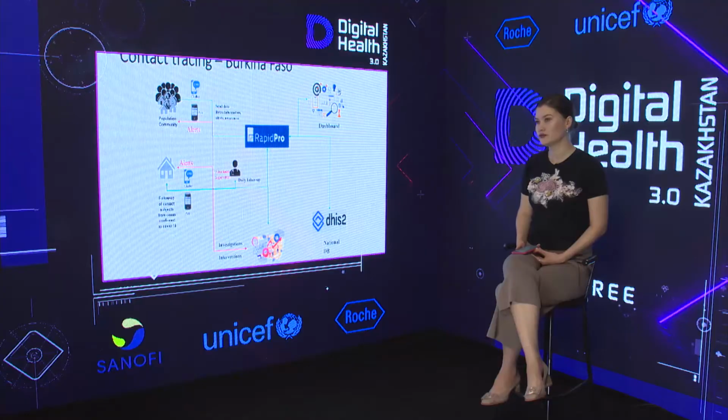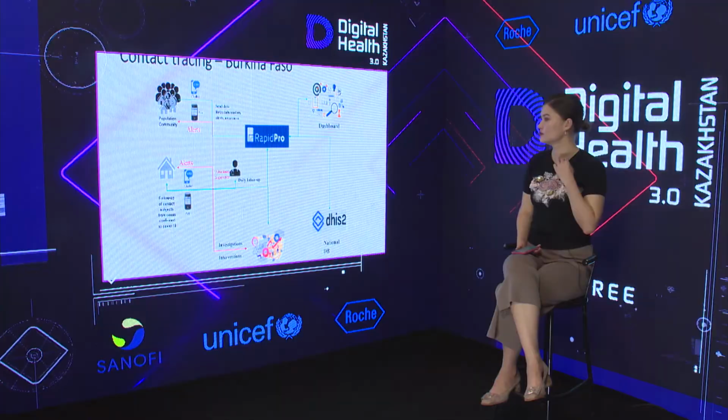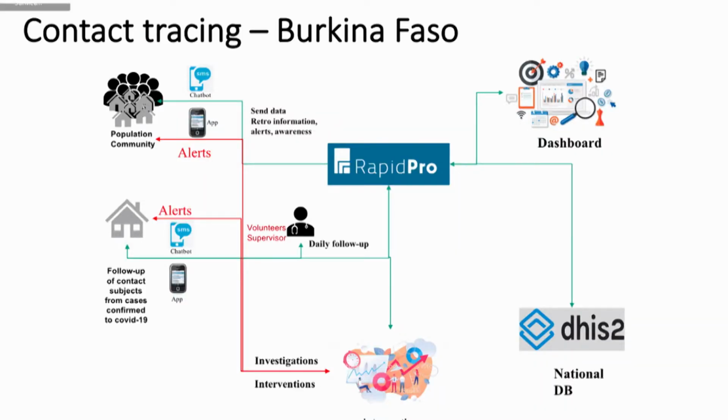So as part of its response to the pandemic and the imposed movement restrictions in the country, the UNICEF Country Office worked with the Ministry of Health and Ministry of ICT to innovate and deploy quite a unique component to the existing National Digital Health Initiative to support the epidemic surveillance needs. This is built around a platform called RapidPro, which is a UNICEF-incubated platform that allows for two-way communication flows, and that can create message workflows that can go two ways, both to the user and then back to the system and into a national database. So it can either be messages or data that can go both ways.